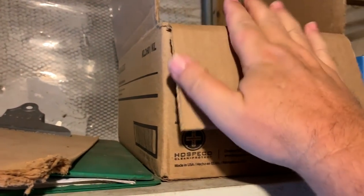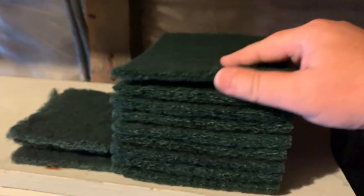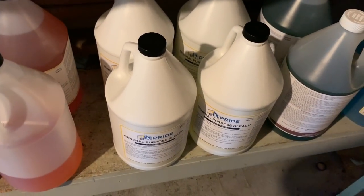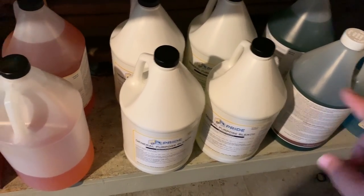I'm not going to bore you with everything, but right up here are the sanitary goodie bags. I've got some extra trash, light bulbs. There's the toilet paper. I've got some hand dispenser soap down here. More trash bags. These are the scouring pads for scrub down day. And then right down here, these are all the heavy duty chemicals, and these are like industrial strength chemicals. I like to joke, you actually need a prescription to buy these.